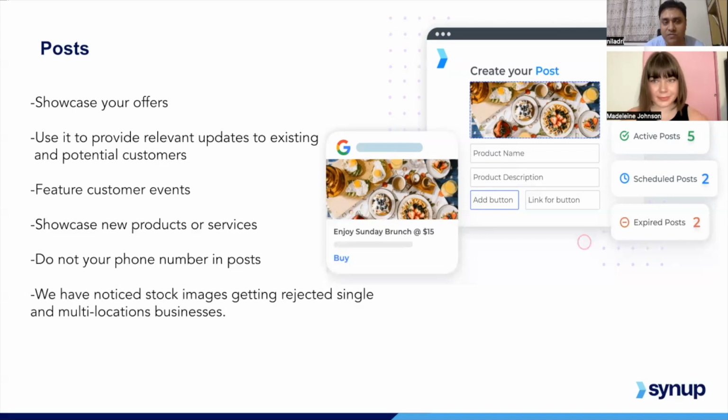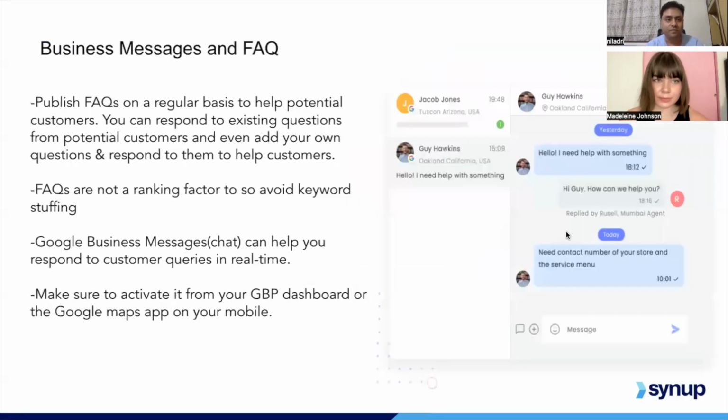We have seen a lot of stock images getting rejected for single and multi-location businesses when they use them on Google posts. So try and avoid them. Use genuine images. And also avoid adding phone numbers and links that redirect. If you are linking to a particular page, make sure that page is active and updated with the necessary information before you use it on posts.